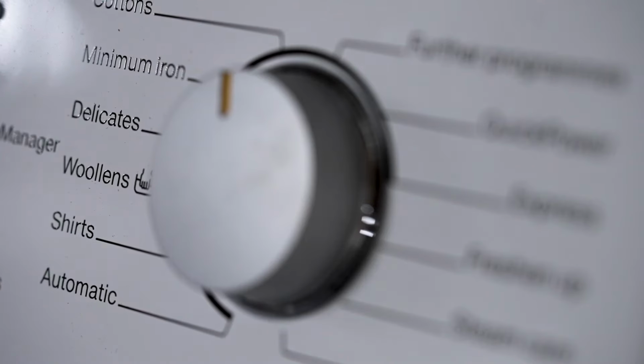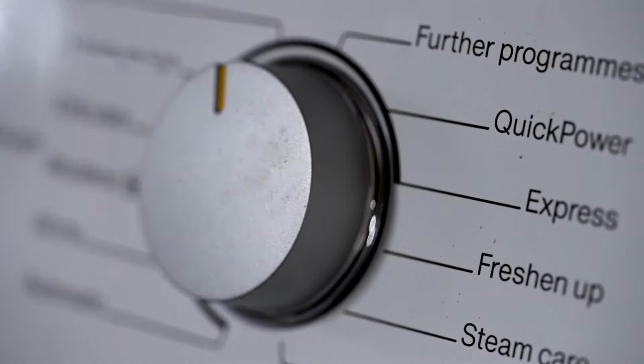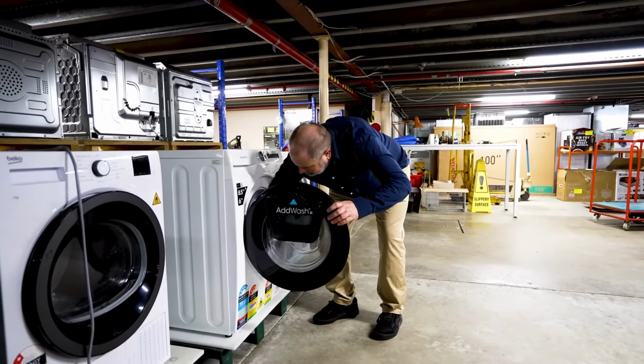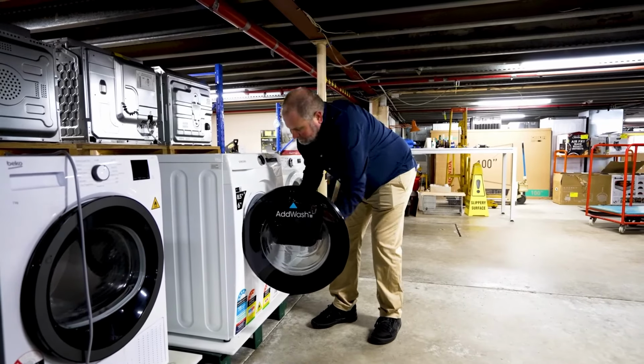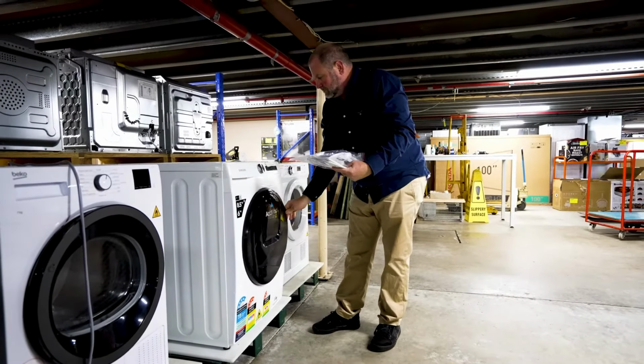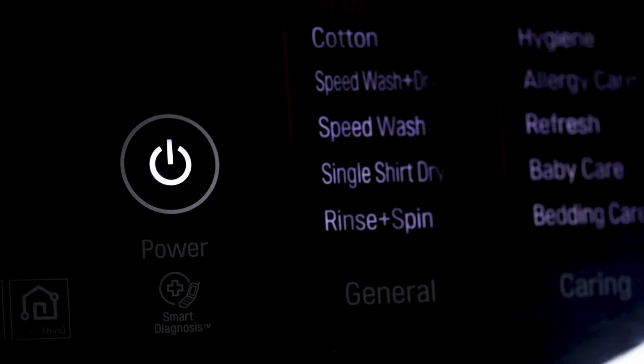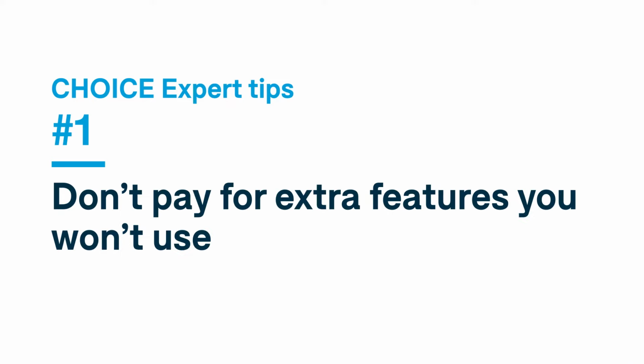As someone who I imagine has done a lot of loads of laundry over the years, what are your top tips for people to choose the best washing machine for them? So obviously you want to look for a machine that's going to perform really well. But the other thing to consider is a lot of washing machines these days come with a whole bunch of fancy features. You might get Wi-Fi connectivity, automatic detergent dosing, a whole bunch of different esoteric programs. And if you're not going to use them, don't pay for them.